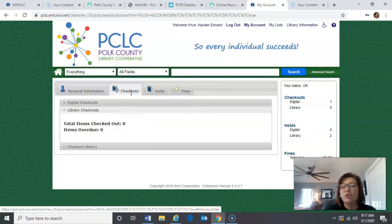Now, the way that you can change that is by calling the school and talking to the terminal operator or the secretary of the school, and they can change that address for you. That's important for lots of things. That's the address that we have on file for you. So if we mailed any kind of documents, that's where it's going to go. So just make sure that address is correct.